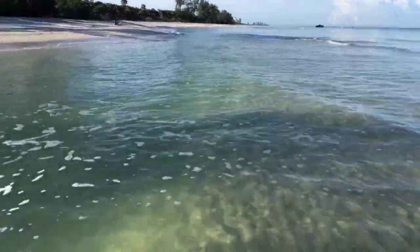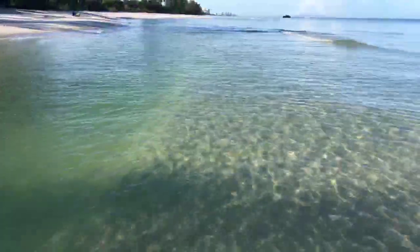It's a pretty good drop-off right here. You can kind of see it right there. It goes from about a foot of water right here to about 3 foot over here. Where I'm walking is all relatively new beach here, new sand.